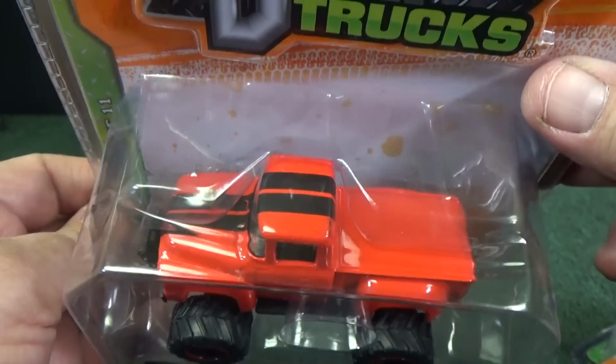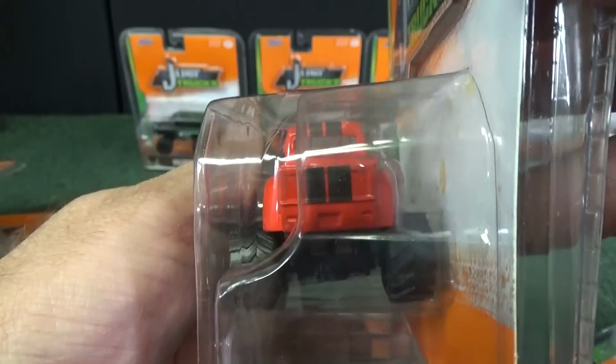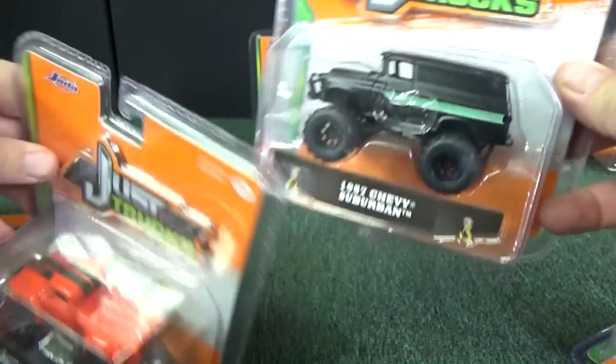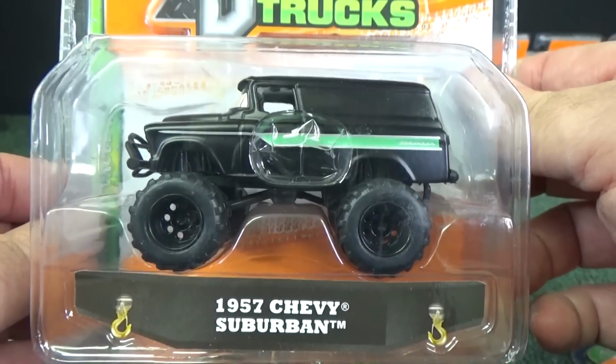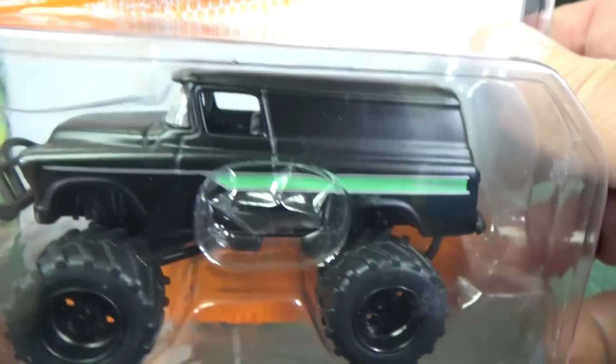Stripes over the top, but not down the covered bed. They do come down the back there. This one is very nice. This is a cool casting here. 1957 Chevy Suburban. Black with the green stripe. Does say Suburban in the green stripe.